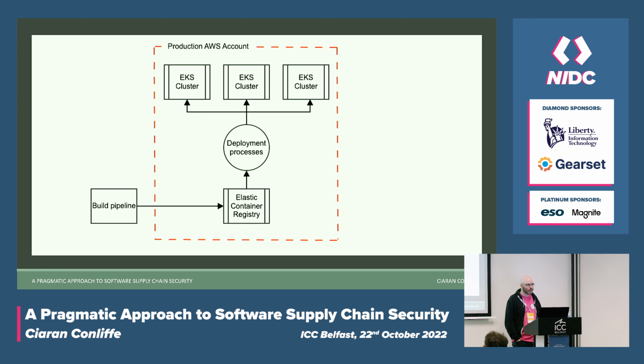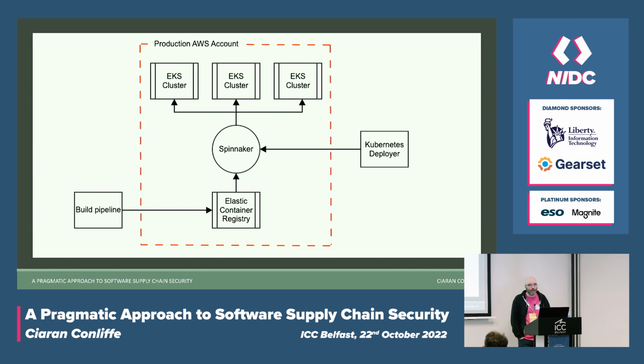The way this usually works mechanically, and again, AWS one, is that your build pipeline will actually push a container out to the Elastic Container Registry, and you will have deployment processes in place for pushing that code to particular clusters. You can hand roll your own with kubeconfig and kubectl, or you can use something like, for example, Spinnaker, which allows you to say, okay, take this version, put it out there. And that means you also have someone in your Kubernetes deployer group who is actually doing that. Take this version, put it out there, take this version, put it out there.